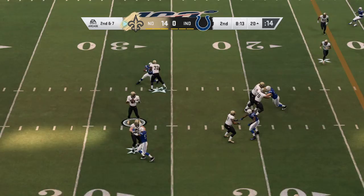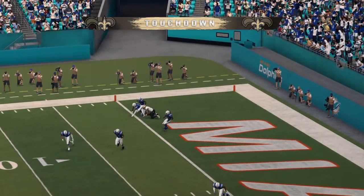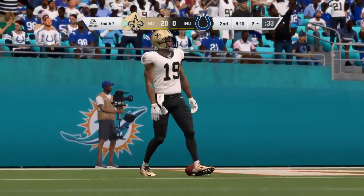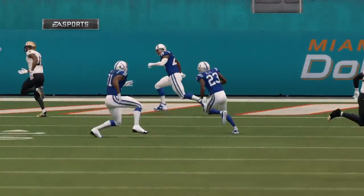Here's a second and 7. And he's got it. Touchdown, Saints. Ted Ginn with his second touchdown here in this first half. And the Saints able to stretch that lead out further.